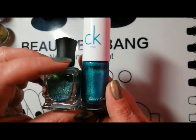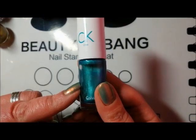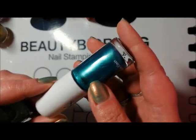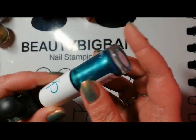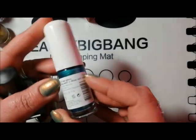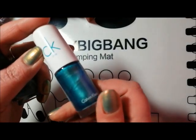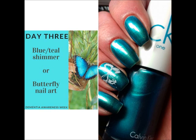What shall I do with these two? I think I'm going to keep the CK1 because I used it in, I think it was a butterfly nail art, and I actually really liked it, so I'm going to keep this one. It's called Sea Glass and it's a CK1 polish.